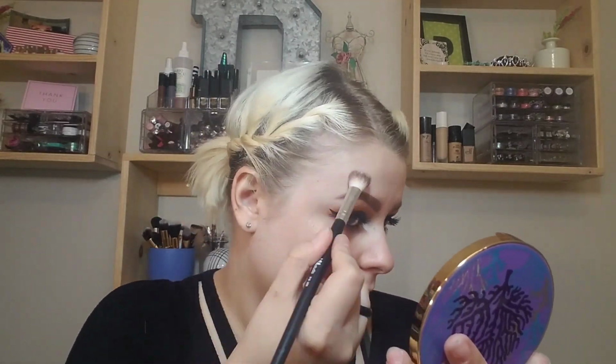I'm using the shade La Costa, and we're going to use this as an all over highlight because, oh my gosh, it is just so pretty all over the face. You guys, if you have this palette, use this as a highlighter. Now I'm going in with my Bite Beauty Amuse Bouche Liquified Lipstick in Whip. This one is one of my favorites.